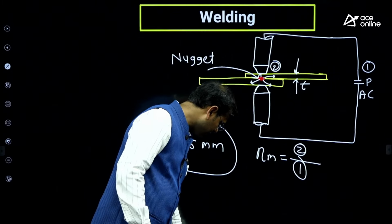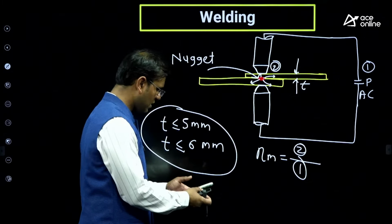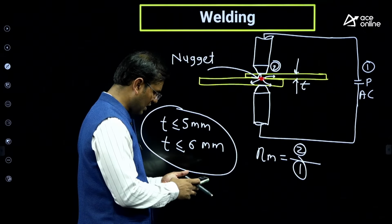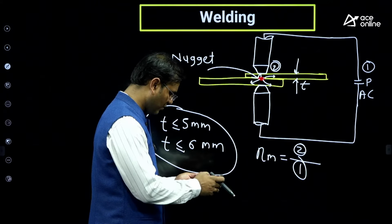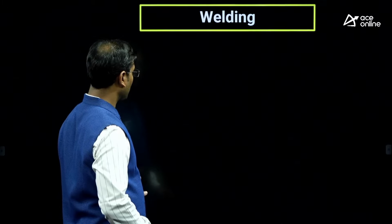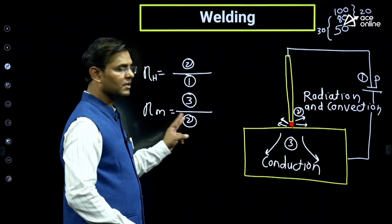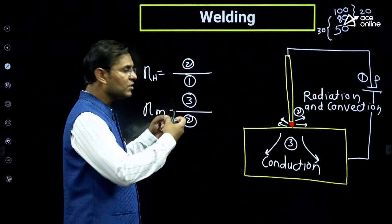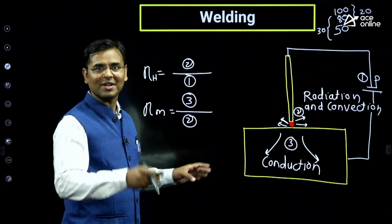Then guys, this is very important. These two formulas are very important, because in many exams they are going to ask questions on these two formulas. Now, how to prepare in welding: these two topics are very important, and numericals are available on these two topics only. That's why it is not that difficult.